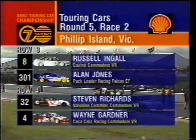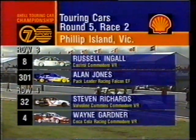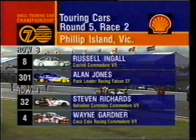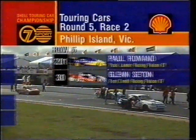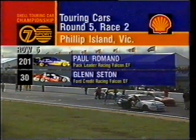Row number 3, the Castrol Commodore of Russell Ingall alongside pack leader racing Alan Jones. Row 4 has Stephen Richards in the Valvoline's Cummins Commodore, Coca-Cola Racing's Wayne Gardner. And the top 10 on the grid for this event, Paul Romano is in position number 9 and the 10th spot is occupied by Glenn Seaton.